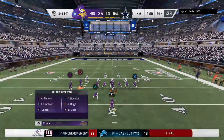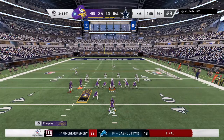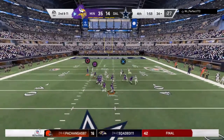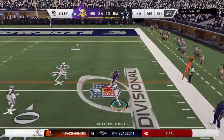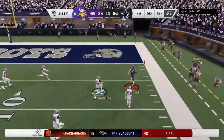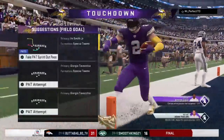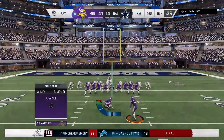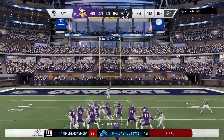So the Vikings in possession of the football as we get you reset. And no doubt what they're looking to do is just salt away the final couple of minutes and escape with a win. On second and 11 now, Cousins. That's complete to the receiver, Thielen. Touchdown, Vikings. Adam Thielen, 34 yards. And the fumble recovery leads to 6 points for the Vikings.